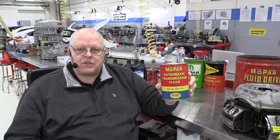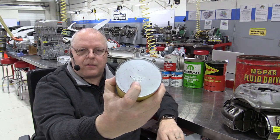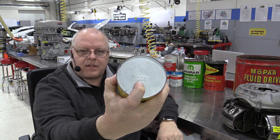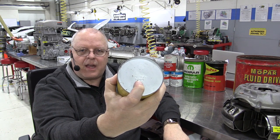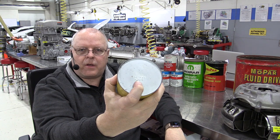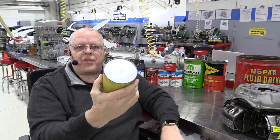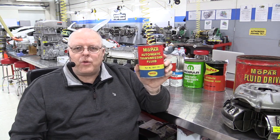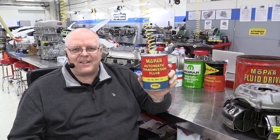And all licensed General Motors Type A fluids had to be tested by the Armour Institute and receive an Armour qualification number. So right here on the top of this can, it has an AQ for Armour qualification, and then a dash ATF for automatic transmission fluid, and then a dash 600. This was the 600th Type A fluid licensed under the General Motors Armour qualification standard.